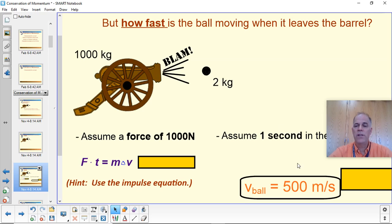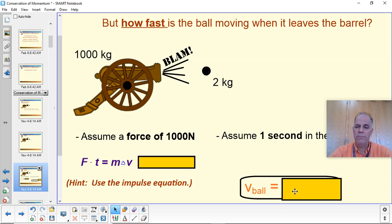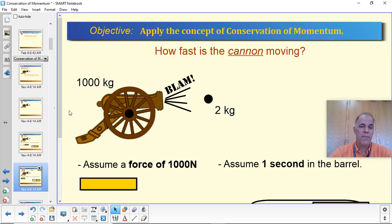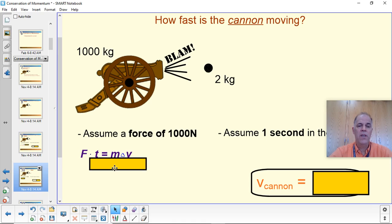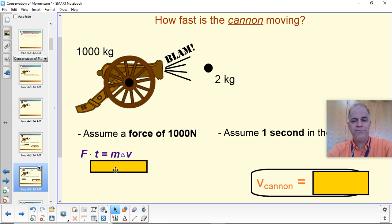It went from 0 to 500 as it traveled down the barrel, and that's the speed of the ball. Great. Okay, now let's find the speed of the cannon, because the cannon is being pushed back the other way. Same deal, 1,000 newtons, 1 second in the barrel. We're still going to use the same equation here. So pause it till you have an answer. But we use the same technique as before.